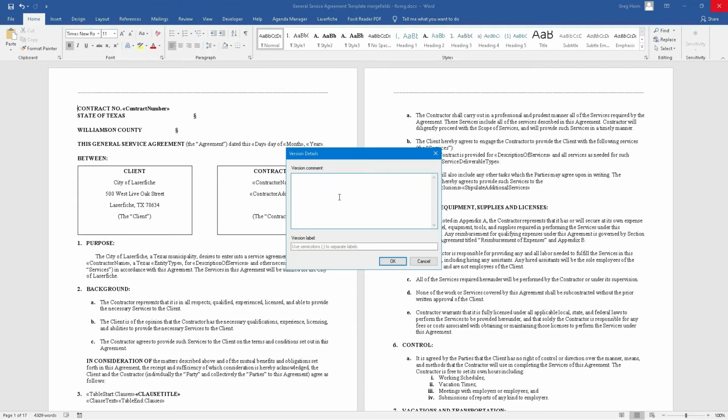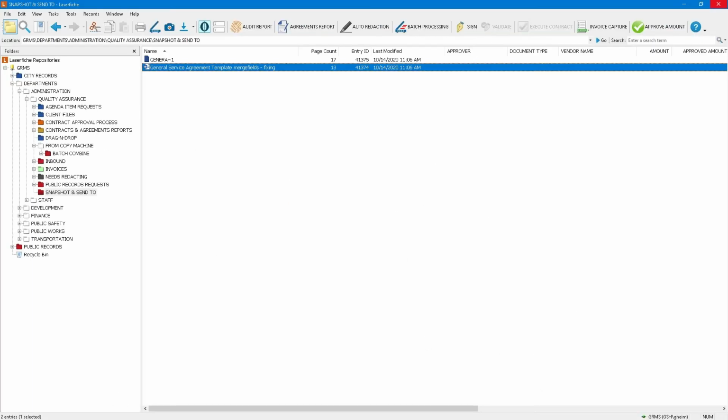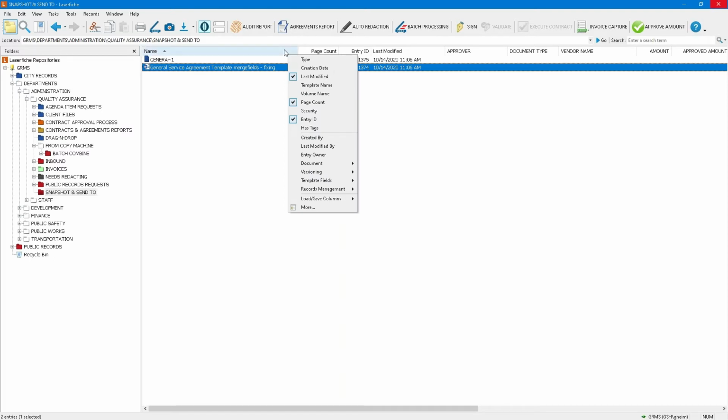So now we can have this version control. Here are my comments. And keep in mind that this is all stored in the audit trail logs. If you have audit trail, all these comments and all these things for expungements and changes, printing, all those other things are stored in audit trail. What I'd like to point out, though, and I'm going to right-click on these column headers. We talked about the details earlier.